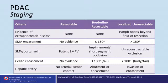Thinking about staging of localized pancreas adenocarcinoma, we have the AJCC classification, but of greater utility is the breaking up of pancreas adenocarcinoma into the spectrum of resectable disease and locally advanced and unresectable, which is characterized by T4 tumors with arterial involvement, where it isn't possible to do a complete or zero oncologic resection.